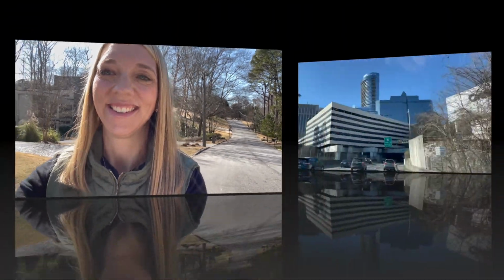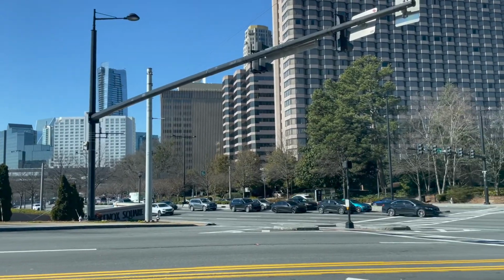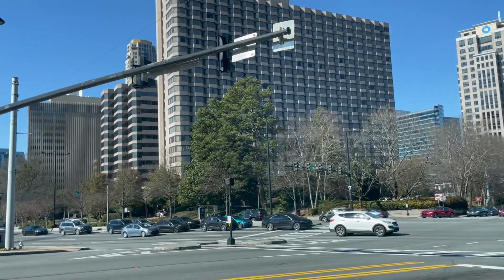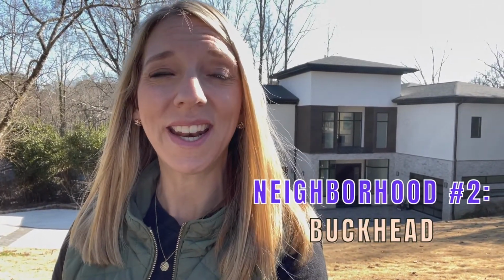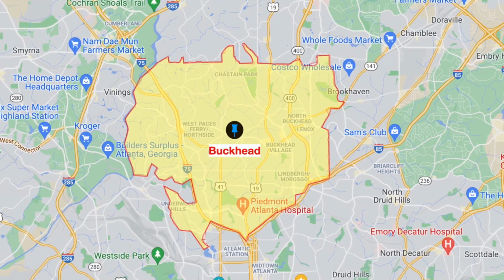Buckhead has some really nice modern homes. Let's go check those out next. The next neighborhood that has a lot of modern homes is definitely Buckhead. Now, Buckhead is a huge area and there's a lot of different little neighborhoods within Buckhead, but it's really hard to show you a lot of them because a lot of them are on roads where there's busy traffic and there's no sidewalks.